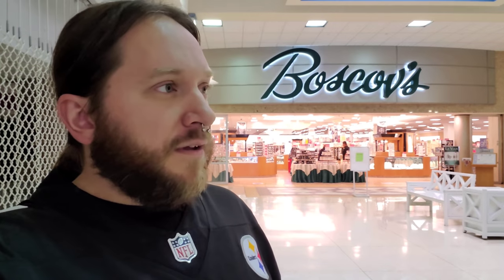Everyone, BOSCOV'S, you know what that means. We're gonna go in there and see what they have for Halloween. We're at the one here at the Clearview Mall in Butler, and what are we waiting for? Let's go in there and see what they have for Halloween. And I have that feeling that if it's like the one in Monaca, I'm gonna be tempted to start looking at Christmas stuff too. All right, let's go in there and see what they have.